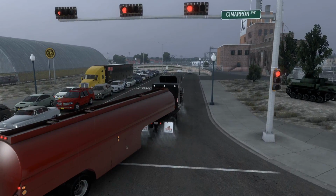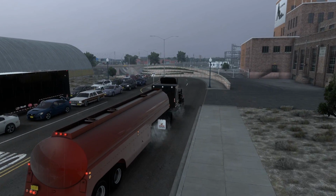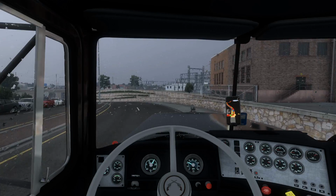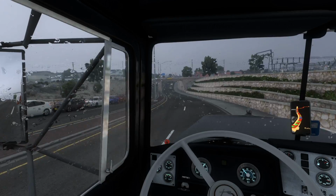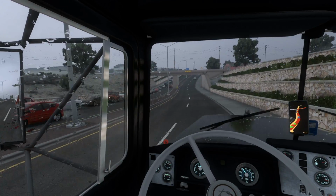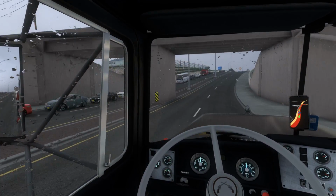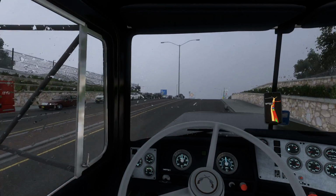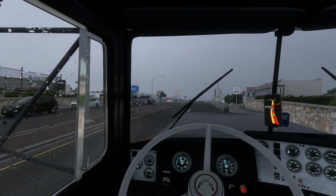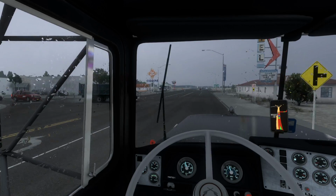Actually looks pretty good. I just wanted an older style truck to go with this tanker because I put a newer version on it and it just didn't look right. When I think of a 1950s gas tanker, I'm thinking of an old school truck, with a big old square nose on it and everything. That's pretty much where I found this. I think it looks pretty good.